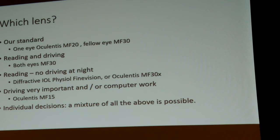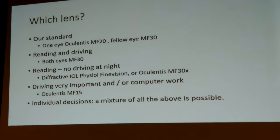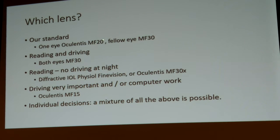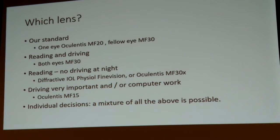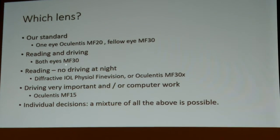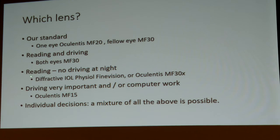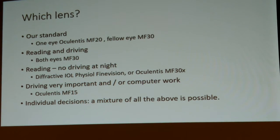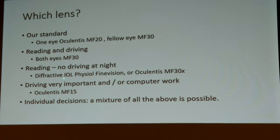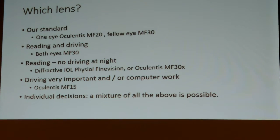So in our practice, our standard, which developed over the last years, is we do some kind of mix and match. We do one eye with an add of 2.0 and the other eye with a higher add of 3.0. That's the standard way. If someone is reading a lot, then we do binocular MF30, and if reading is really his main hobby and he doesn't drive, or at least not much, then we do probably a diffractive lens, a Vivity for example, or we use the MF30X.